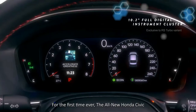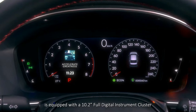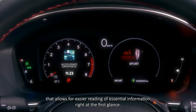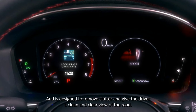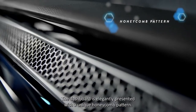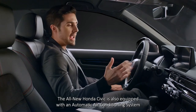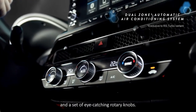For the first time ever, the all-new Honda Civic is equipped with a 10.2-inch full digital instrument cluster that allows for easier reading of essential information right at the first glance, and is designed to remove clutter and give the driver a clean and clear view of the road. The dashboard is elegantly presented with a unique honeycomb pattern. The all-new Honda Civic is also equipped with an automatic air conditioning system and a set of eye-catching rotary knobs.